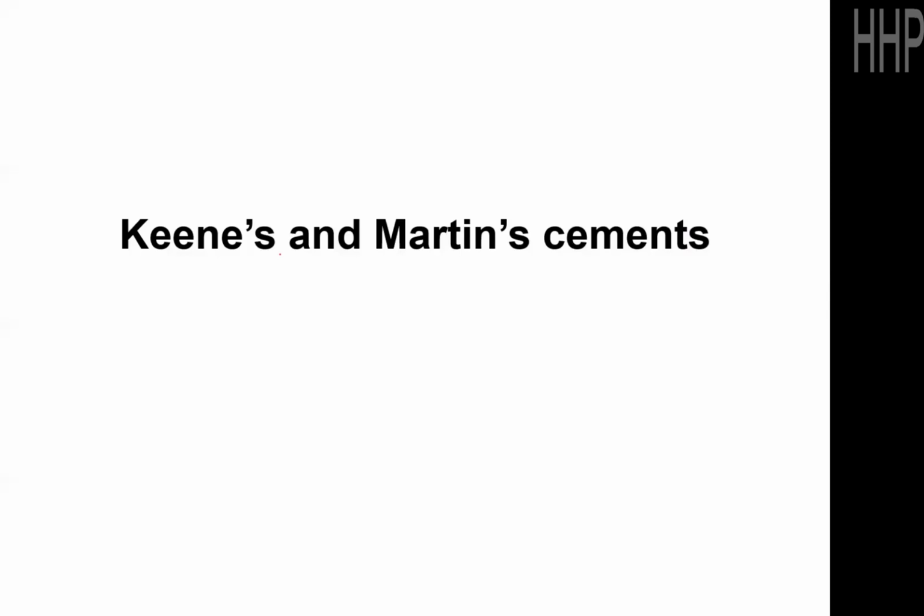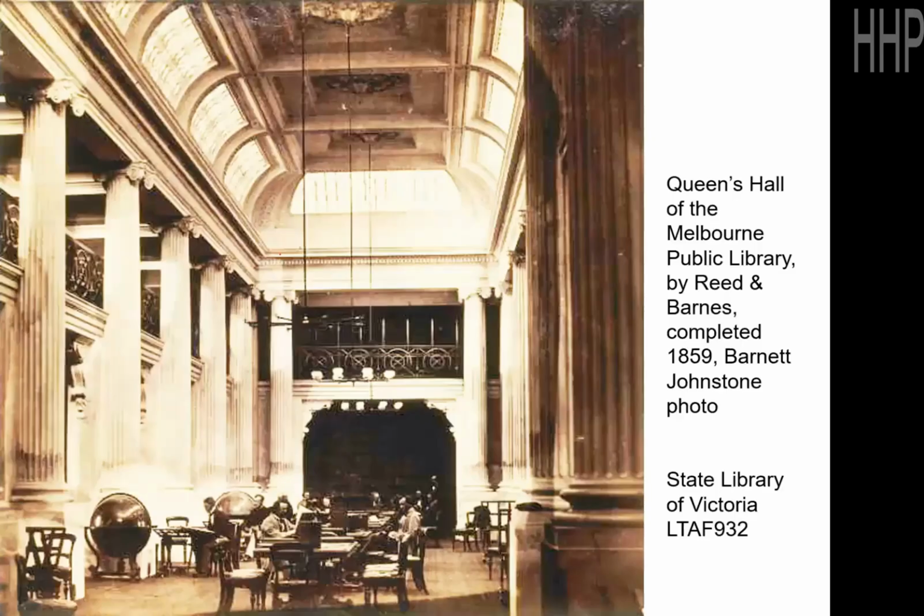I also need to mention these materials. Keynes and Martin cements are not actually cement, they're plasters, they're hard plasters, and they're very much used in interior finishes. Here, for example, the Queen's Hall of the Public Library, now the State Library of Melbourne, which is finished in one of these cements, meant to look like marble. That's one thing they did with these cements, get this marble finish. And it was a terrible failure.